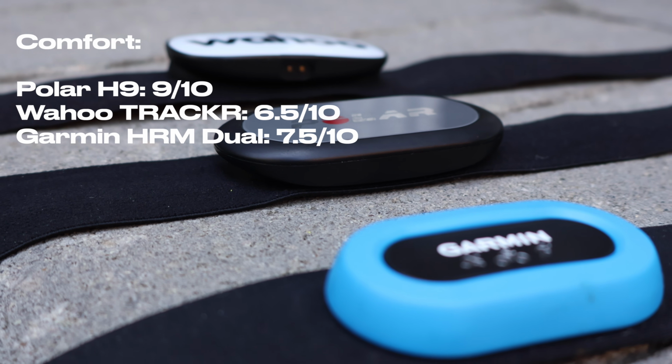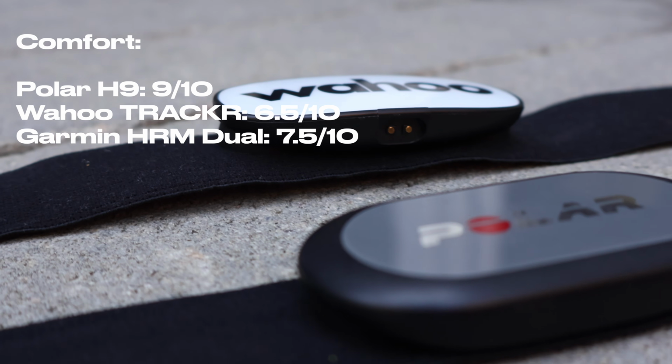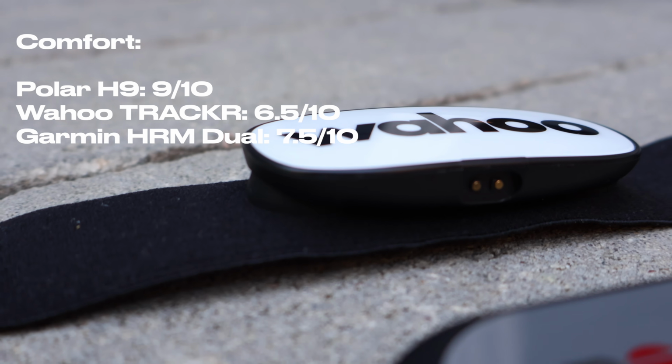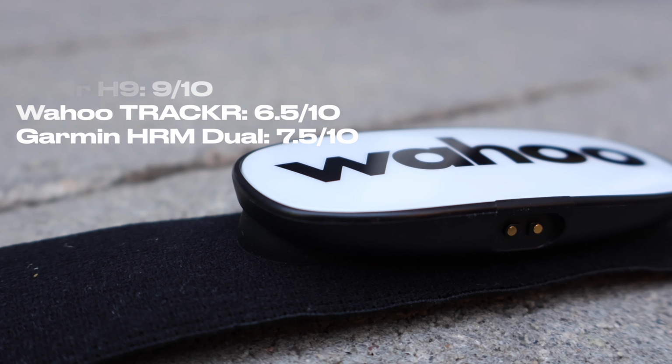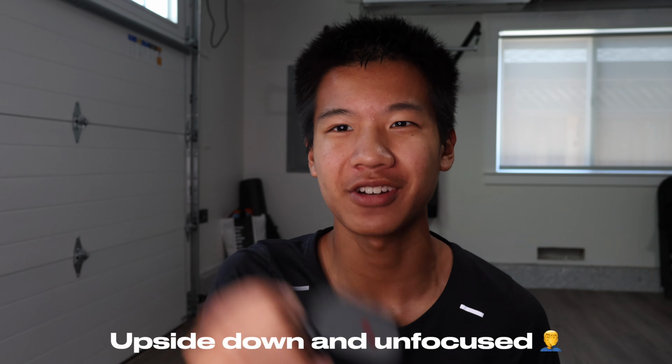I have found the Polar H9 to be the most comfortable heart rate monitor just because of how soft the strap is. I really enjoyed using it, and it is my personal choice for the past 4 years. And this little thing has gotten me through pretty much every single one of my Zwift races, and I also use it for a lot of my runs and outdoor rides.